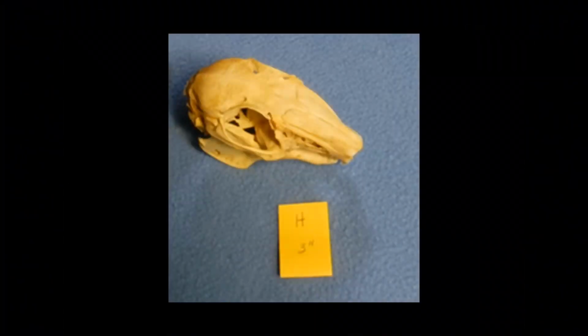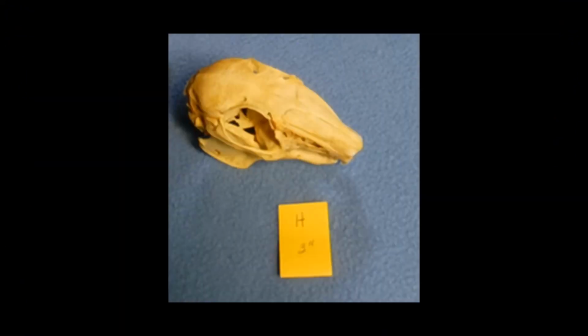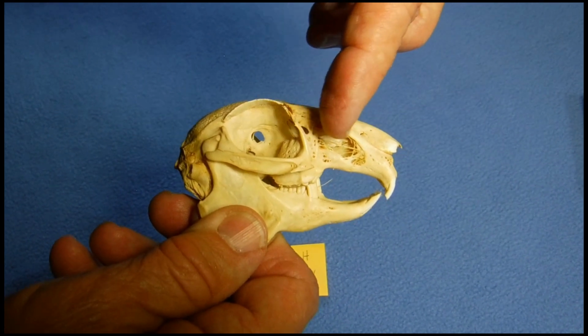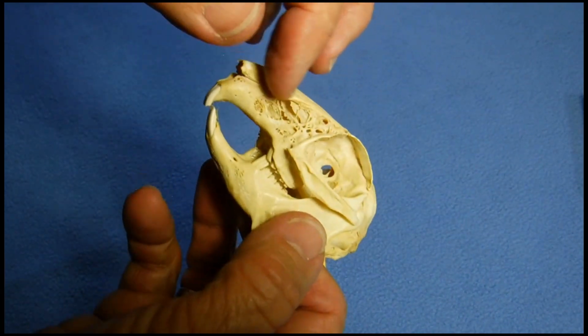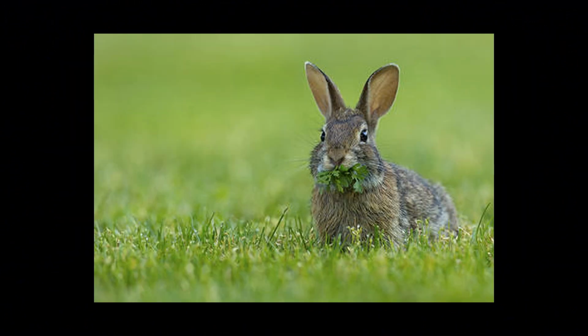This is letter H. It's a small skull, and this actually belongs to a cottontail rabbit. Now, sometimes with a skull, you don't really have to look at much at all in order to recognize what animal it came from. And on rabbit skulls, the nose, the rostrum area, is full of all of these little hollow areas. It's called fenestration, and it has something to do with how the animal is biting. You see that? You can recognize right away you're looking at a rabbit skull.